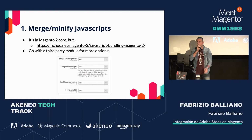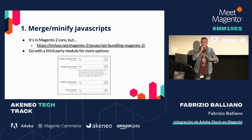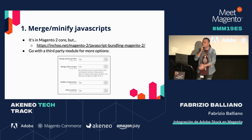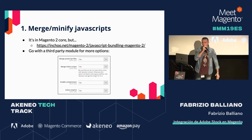First thing, we're going to go with merge and minify. Again, it's super easy and everybody knows that, but most of the time it's not really well configured. Magento 2 supports that, but there are quite a few problems with it. There is a super nice article by Inchoo that you can read about it.